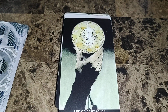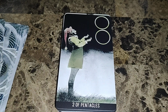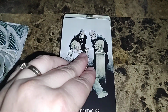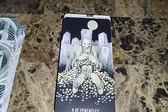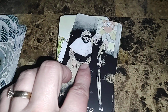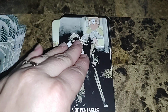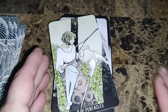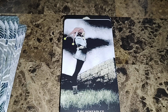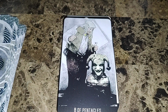Ace of Pentacles. Two of Pentacles. Three of Pentacles. Four of Pentacles. Look at that. So greedy. Five of Pentacles. The Joker on the glass, on the window. That's interesting. Six of Pentacles. Seven of Pentacles. Eight of Pentacles.